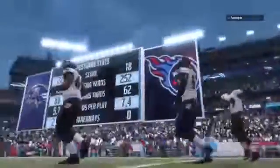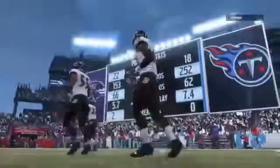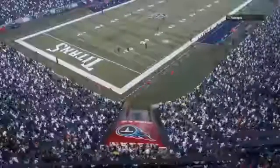So for the Ravens, their strong start to the year continues as they're up to 5-1. And they'll return home next week to take on the New Orleans Saints. Meanwhile, for Tennessee, they taste defeat for the first time this season as they drop to 5-1. And they will try to turn it around next week as they head down to Carson for a matchup with the LA Chargers.